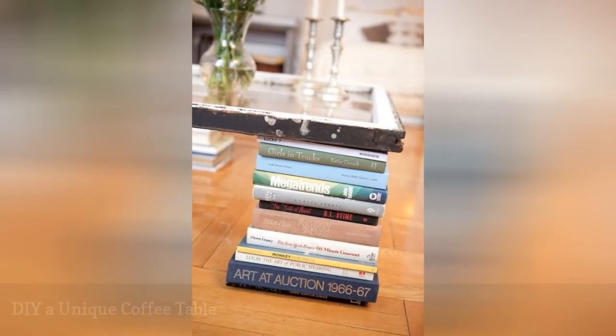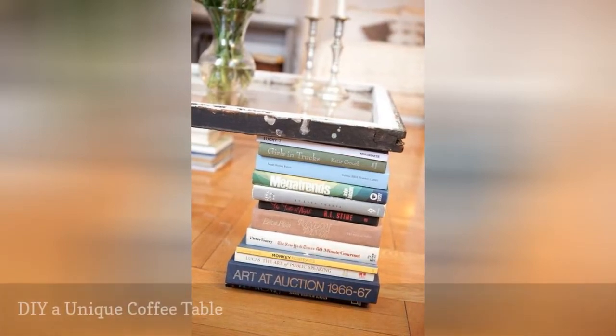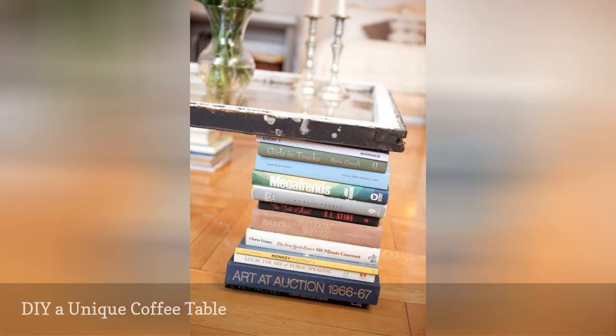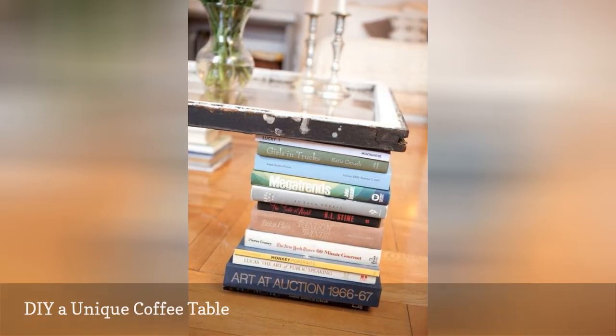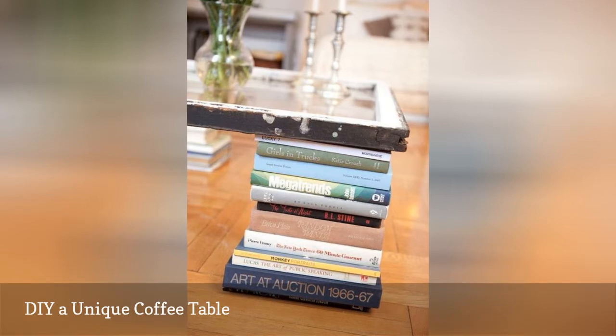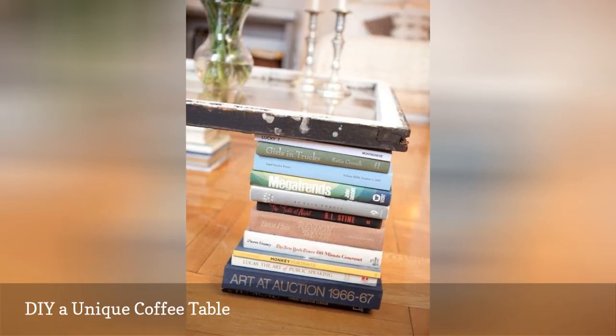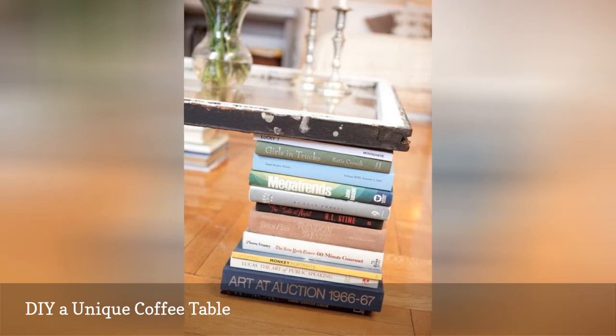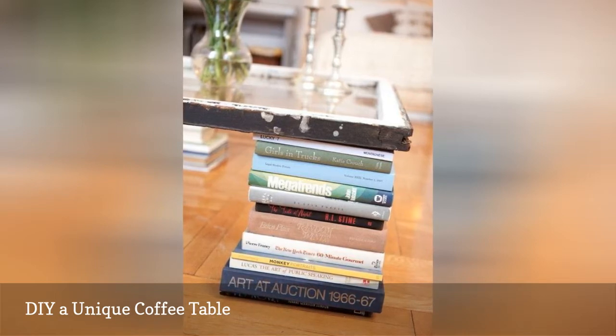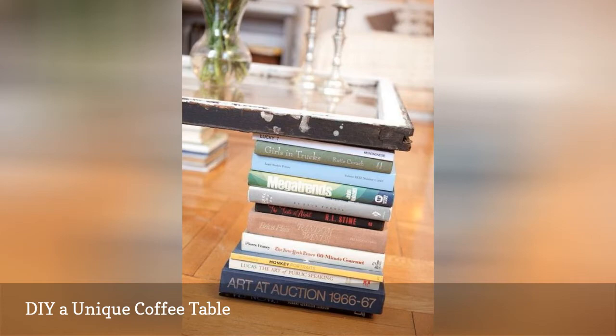This one-of-a-kind coffee table is a real conversation starter that pretty much anyone can make. The tabletop is an old wood-framed window, but you can use virtually any hard, flat surface. You'll need a stack of hardcover books under each corner to prop up the surface, so you know each stack must be the same height. See more photos from this apartment tour right here.